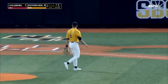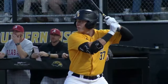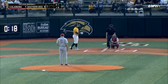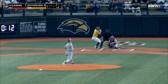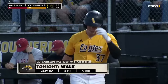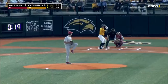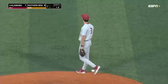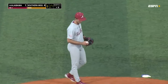1-2 pitch. Big slider from Colby Allen. He'll finish. Young man in the blue shoes better than young man in the white shoes. And Carson Pato begins this inning with a big cut on a fastball from Tyler Fay at 92 miles per hour. Tyler Fay on three pitches disposes of Carson Pato. Second strikeout for Tyler Fay.